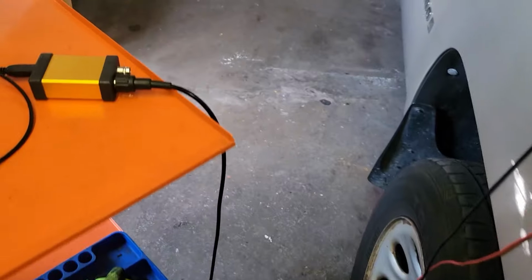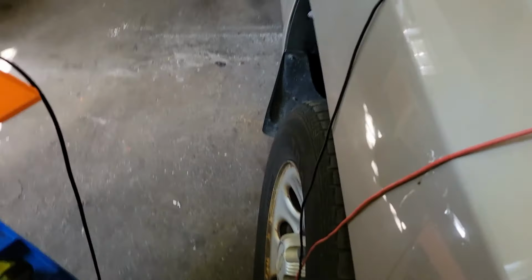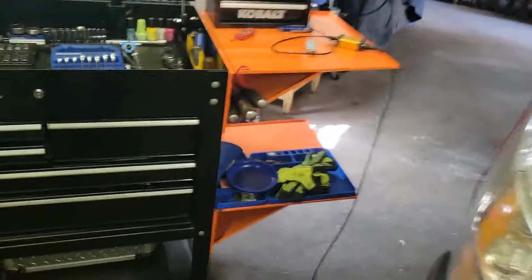So we just want to give everything a good try. I just wheeled the cart over and put the cables on the probes. I'm still loving these cables from Grunter. As long as they are, I like being away from the car, not just for the noise. I just like having my little space.